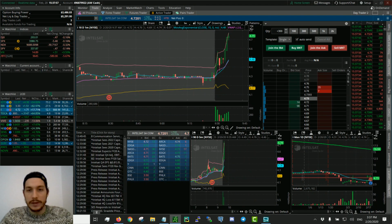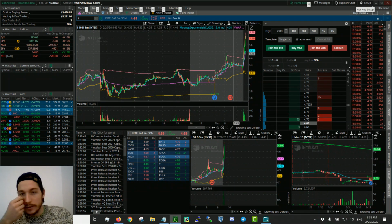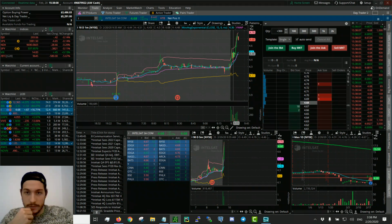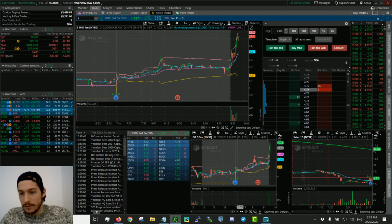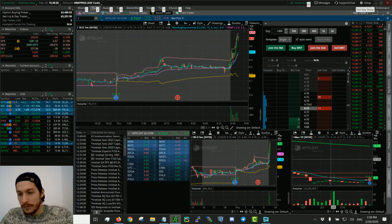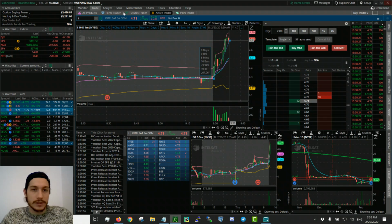Intelsat making really nice moves. Flag pattern here, broke out from 4.5. 5% move after that breakout. Super, super solid. Jordan, you nailed that call. Five-minute chart looks healthy. This is really one of the first... Actually, technically, you could consider it a first green day as well. Really, really nice trade potential.